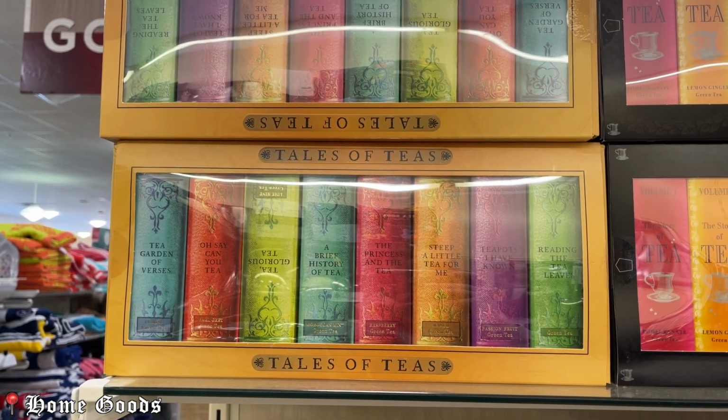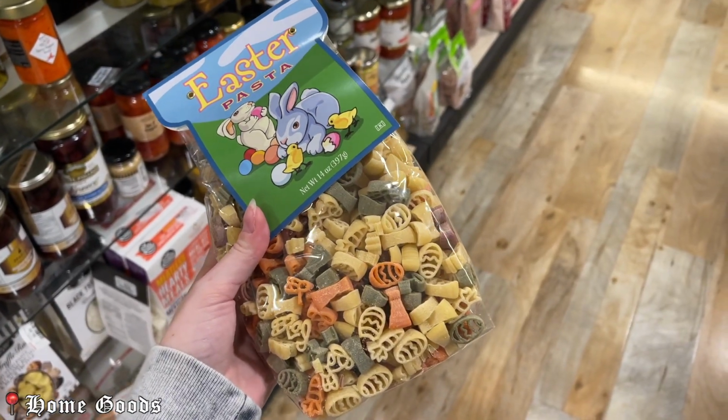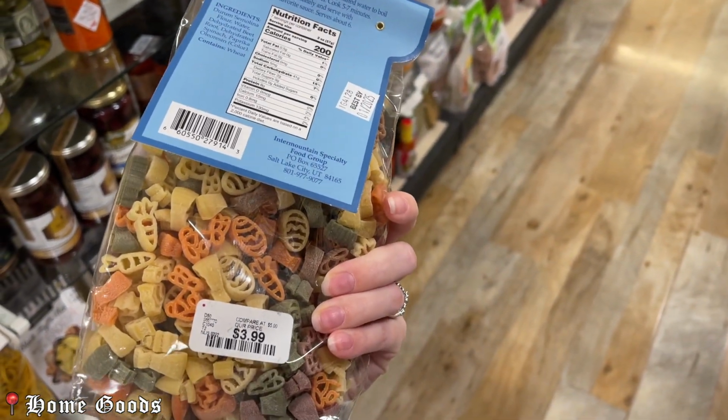Look how cute these little teas are. Their boxes look like books. This Easter pasta was adorable. You could put it in a jar as decoration as well, and only $4.